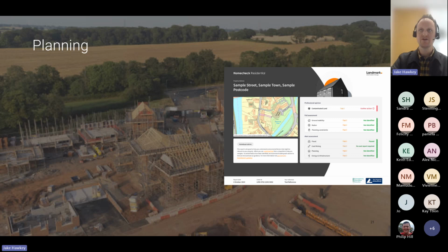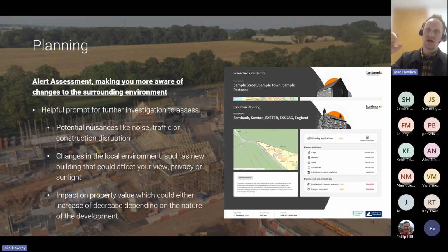Not only that, we've also got planning information for you. This is how you can react to the alert and work in tandem with the Landmark planning report. The applications are really there to give you a little bit of an understanding about what's changing in your surrounding area. And we recognize that the changing of your environment around a particular property can affect your intrinsic enjoyment of that, both positively and negatively. Our role in this process is to give you the information so that informs your opinion. And I've cited some of the things that we typically know people are looking for in terms of potential nuisances of noise, traffic and construction disruption. There might be strains on amenities. We are there just to provide you with the information to help inform your understanding about what's changing nearby.